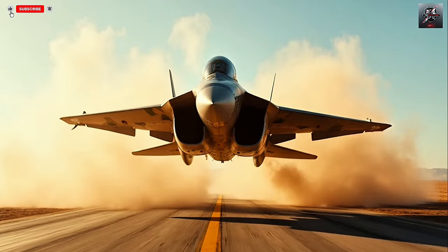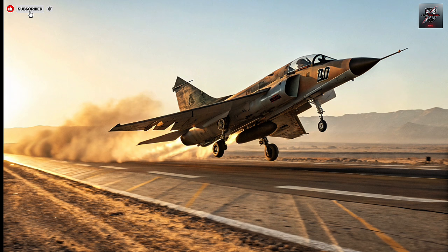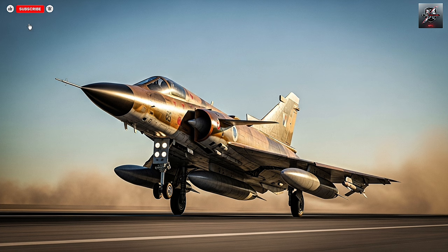Its acceleration and climb rate were exceptional for its era, and pilots praised its agility and responsiveness. The aircraft was also equipped with advanced avionics, Israeli radar systems, and improved weapon control systems. Unlike the Mirage, which was more of a pure interceptor, the Kfir was a true multi-role fighter, capable of both air superiority missions and ground attack roles. In combat, the Kfir quickly earned respect.